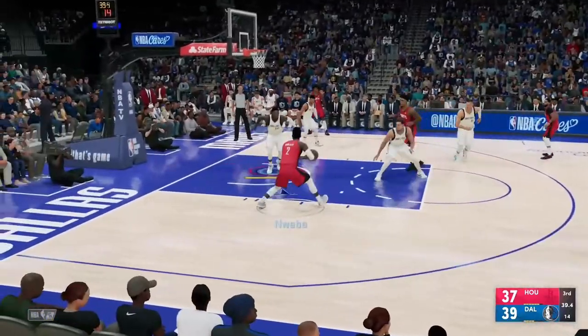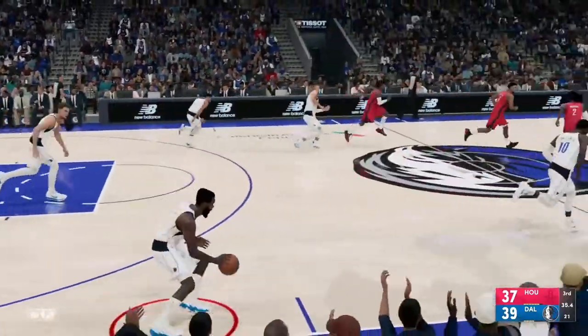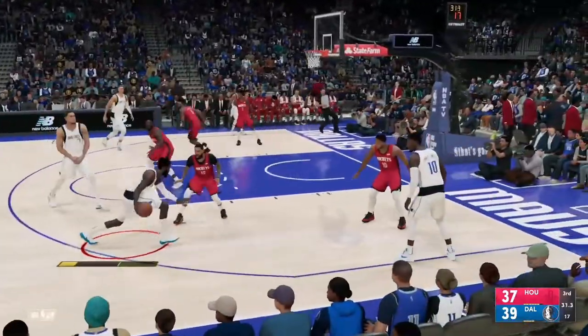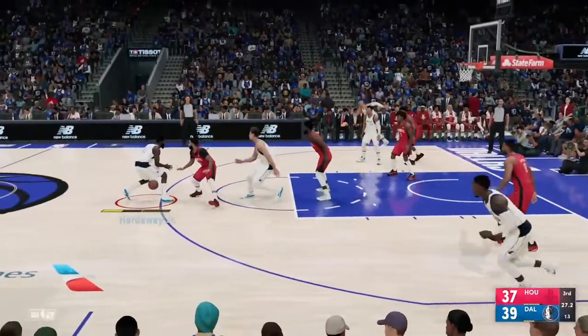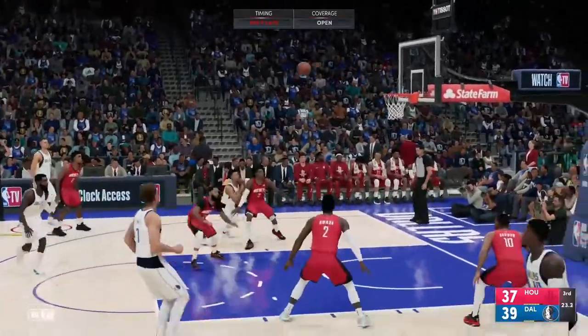Pass to Nwaba. No one near him. No good. A bit long that time. You got to move past that one. I mean, they'd want him to take that again. You're exactly right. That's the kind of shot you're trying to work for in the offense. Now, here's Hardaway. Well, he hasn't put up any points yet in this one.